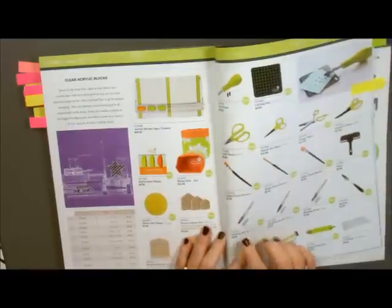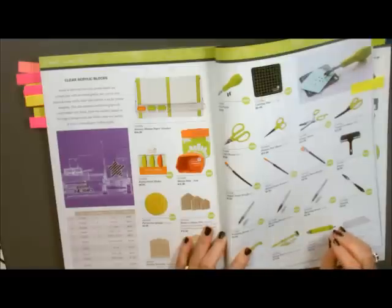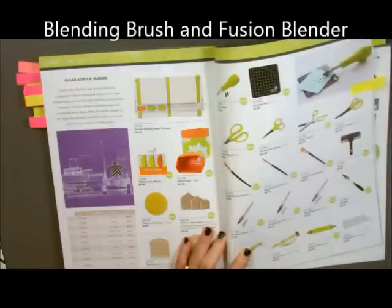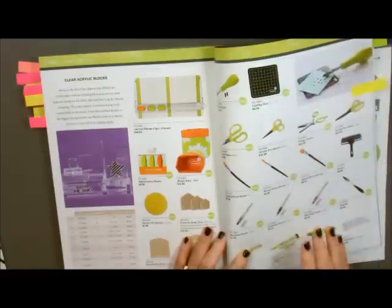We have these blending brushes, and you're going to see me doing some blending with some Journey Media stuff. If you have ever used alcohol markers, you don't need them anymore. You need one of these. You need our Journey blender and our Journey blending solution, and you have every color that you have a re-inker for. Let me just keep going, because like I said, I'm going to get so excited.